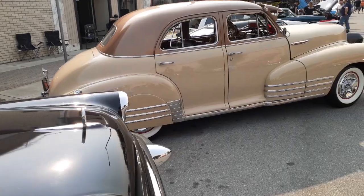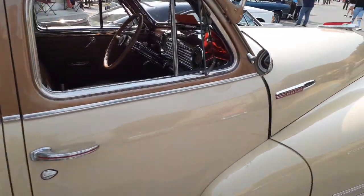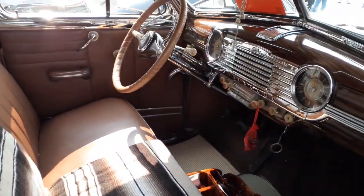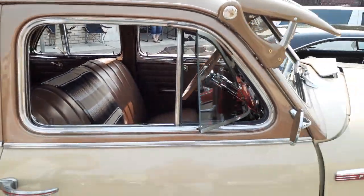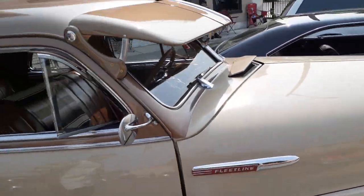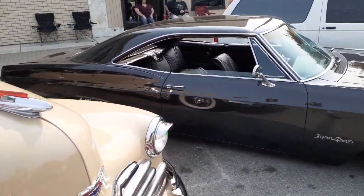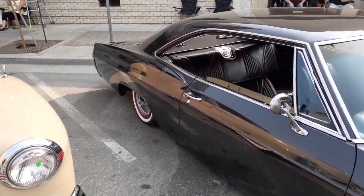This one nice, I mean. The Fleetline, Chevy Fleetline. Nice. Looks nice on the inside. Clean material. Clean. Fleetline. Nice. Super Sport. Oh, wait, wait. Is this it? Is this it? Yeah. This might be the 66. Is it?